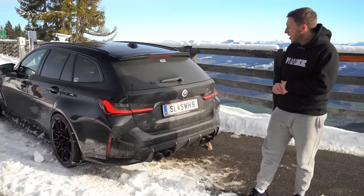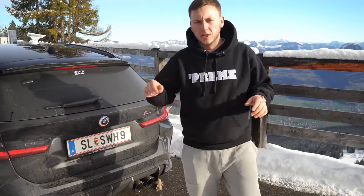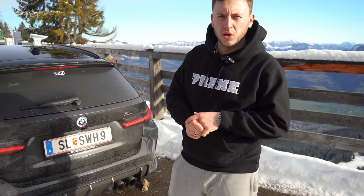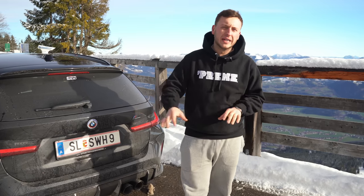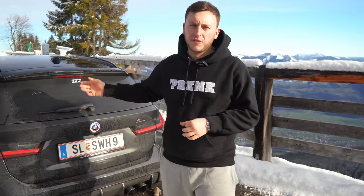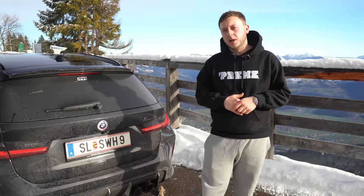But more importantly, shout out to the guys that own this G81. All their details will be below. So if you're in Salzburg, Austria, and you want to rent a car, we've been out in their R8, they've got G-Wagons, they've got loads of cars you can rent, as well as a full car sales side of things. But yeah, that's pretty much it.